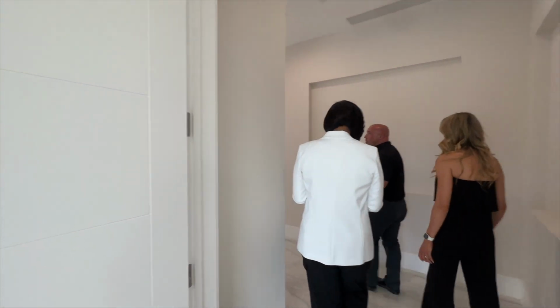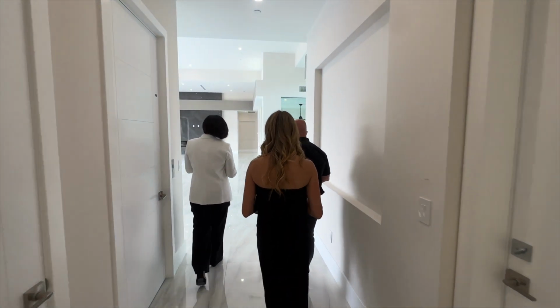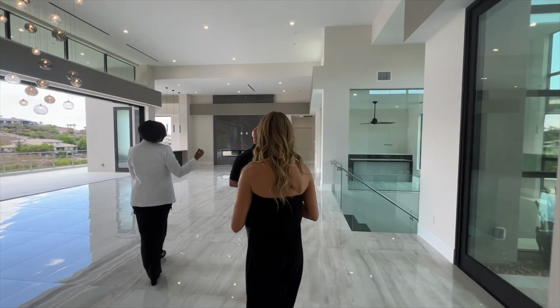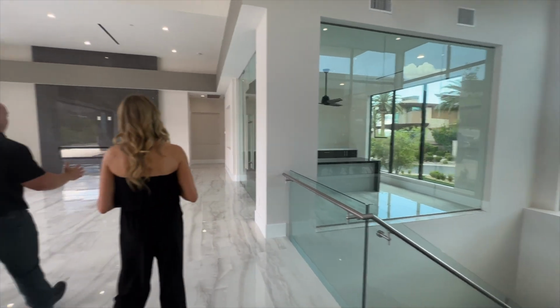So to recap on the home, just in case we didn't point out the size, there's 6,000 square feet, 7 bathrooms, 4 bedrooms, and an 8-car garage, which is really important. It was just completed in April of this year. And I love when they use all the glass like this, because it really helps make the house feel even more open than it already is.